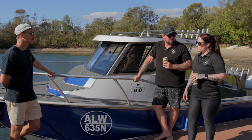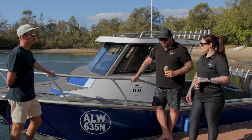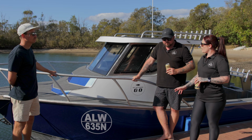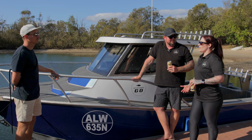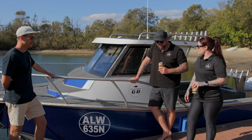We went back to Lady Musgrave Island, which we went to about 4 years ago for our 10-year wedding anniversary, and it was really good to head back there, but this time actually fish and dive, because back then I wasn't into fishing or diving, and so it was great to actually experience it.